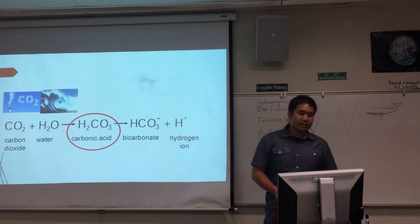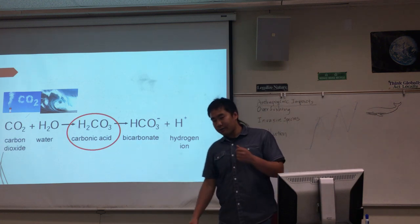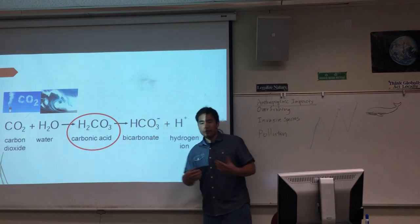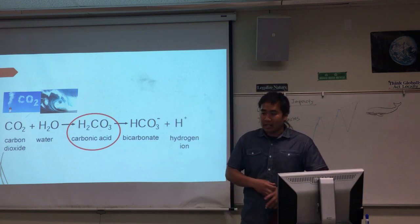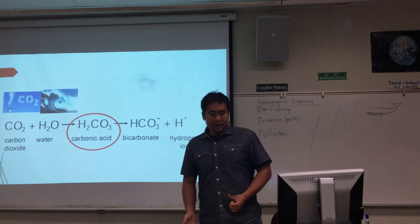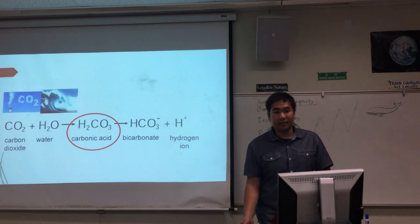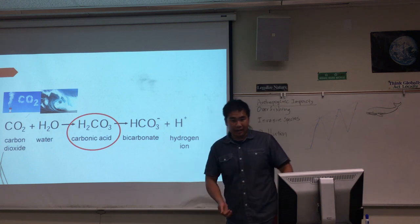So not only is the carbon dioxide trapping heat and making it warmer, it's also dissolving in the ocean, making it more acidic. So now the ocean is slightly more acidic. It's not like acid or anything, right? But it's slightly more acidic than before. Remember, even though it's not an acid, minute changes still make a big deal. All right. So what happens when it becomes acidic?